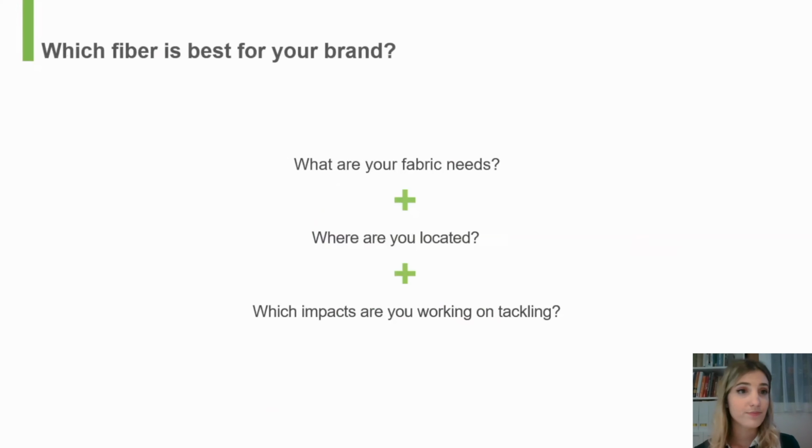And so now that I've gone through some of the most popular alternatives on the market, deciding which material works best for your brand also depends on a couple different things. And that is, what are your material needs? What type of garment are you producing? A bathing suit company will require very different materials, of course, than a bedding company.